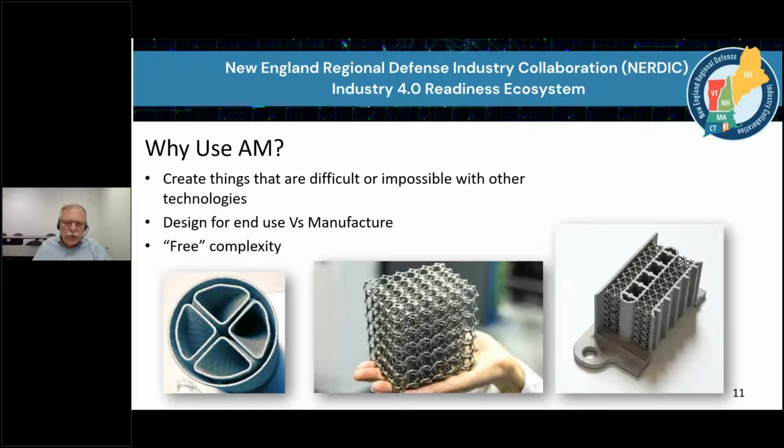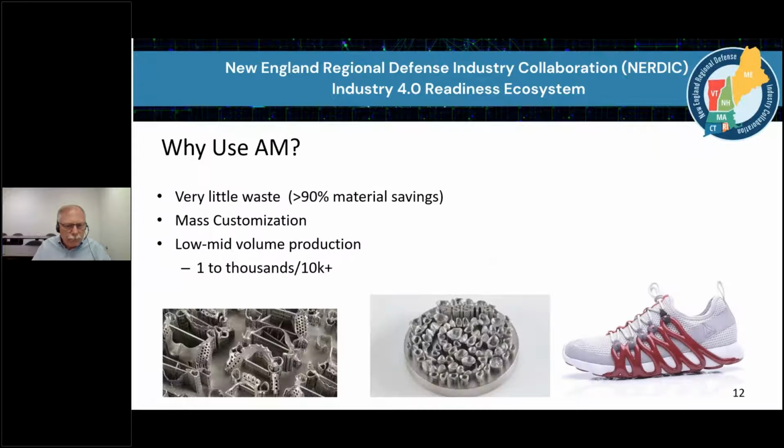And the concept of free complexity. Here again, if you're using traditional, let's say 5-axis machining, the more complex a part is, the more time and the more difficulty it is to manufacture. If you look at the part in the middle, this is a metal matrix component that was built, and it really takes no more time or effort to build this complex part than it would if we built just a solid block of material. So here again, the concept of free complexity. All right, next slide, please.